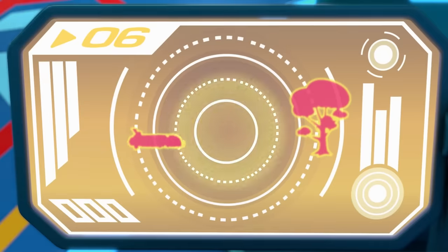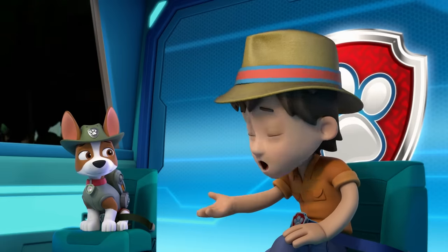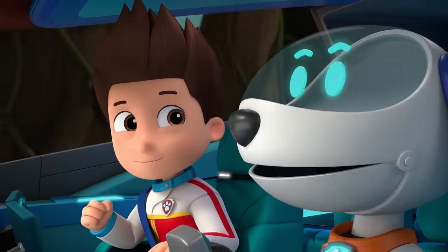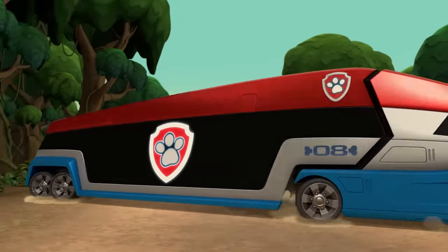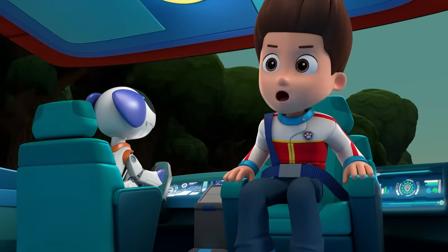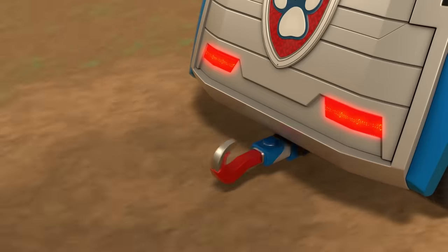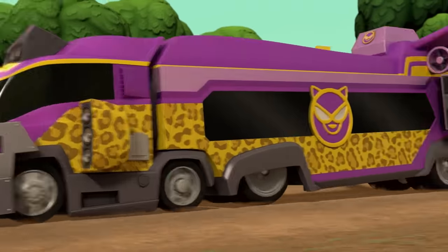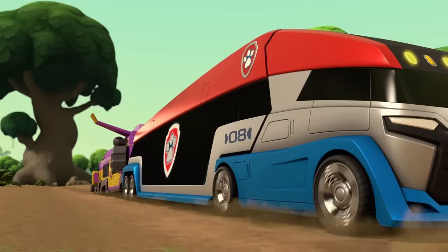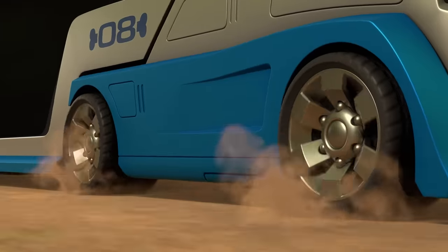It looks like the cheetah's aiming for that big giant tree right ahead. We've gotta stop her before she knocks over that big tree. Robo-Dog, back up right behind her. Quick, Rubble, deploy the tow hook! Got it! Robo-Dog, full power!